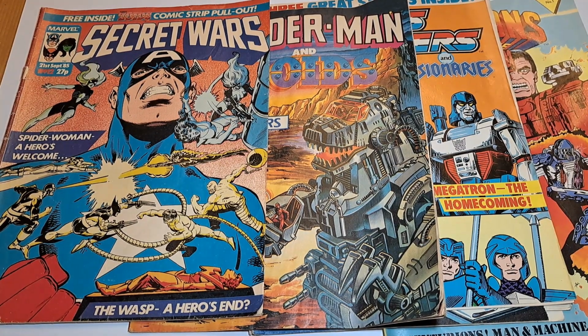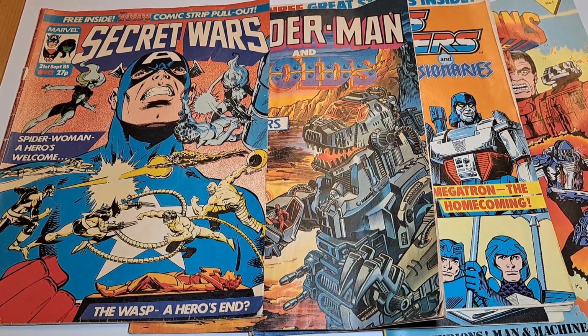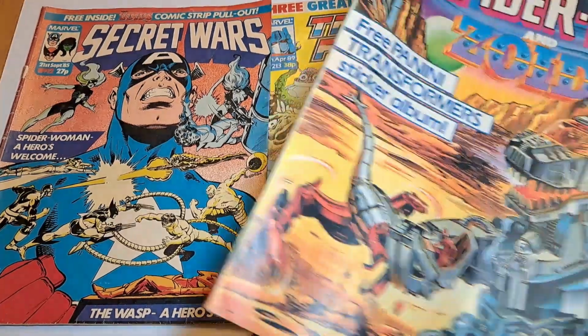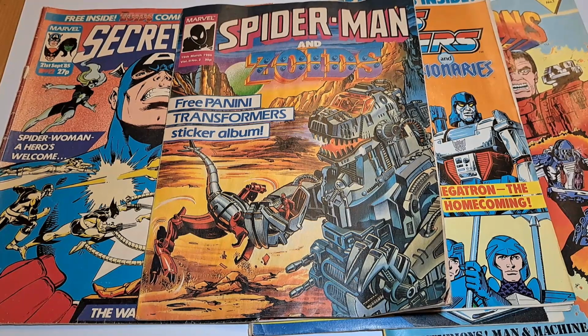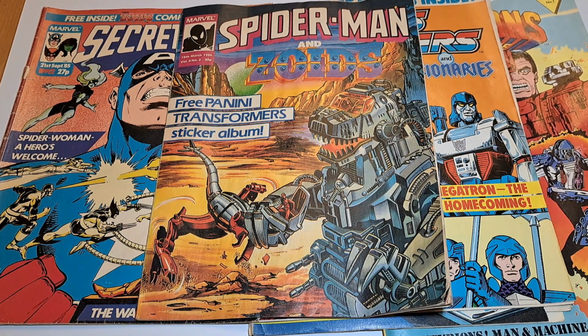I have been plotting behind the scenes to do a proper run through of Spider-Man and Zoids, because I think there's a lot of merit to what they did with Spider-Man and Zoids. They really took it beyond what you might expect for a toy line tie-in, and it ran for a lot of issues. I mean, there are only 51 issues of Spider-Man and Zoids, but actually it started in Secret Wars. So really, it's nearer to 60 issues, all told, plus the annual, which I've already done a video on.